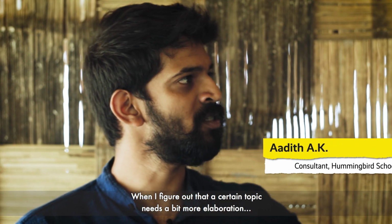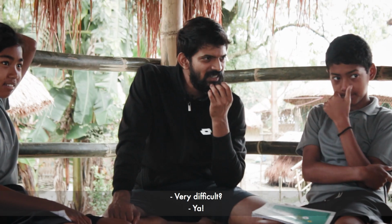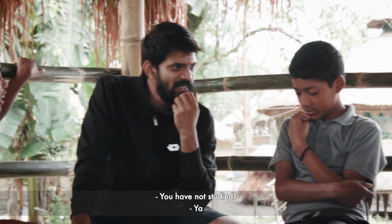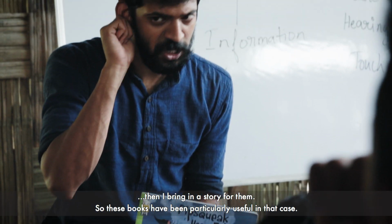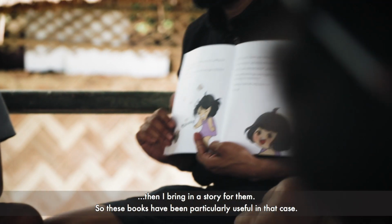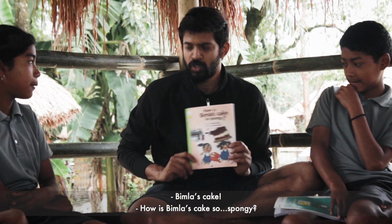When I figure out that a certain topic needs a bit more elaboration, very difficult. Yeah. You are not studying. Yeah. Then I bring in a story for them. So these books have been particularly very useful in that case. How is Bimla's cake so spongy?